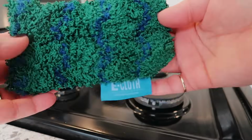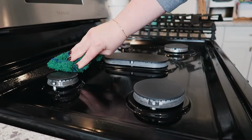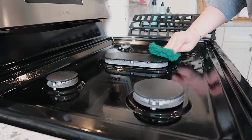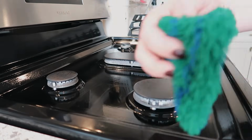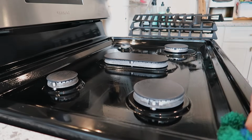Okay, so I got this e-cloth scrubber sponge in my Grove order, and I've used one of these before. I really like it. Now, e-cloth does advertise that you can use their products with just water and it takes everything off. I think sometimes it works, but it really depends on what it is.